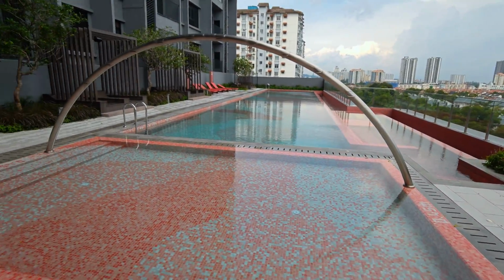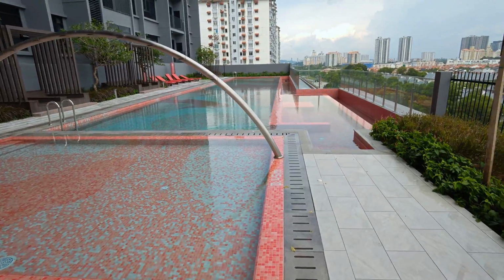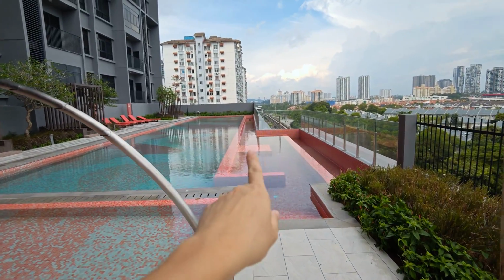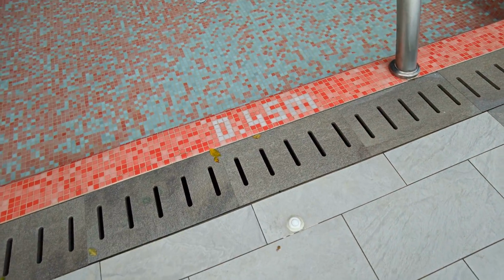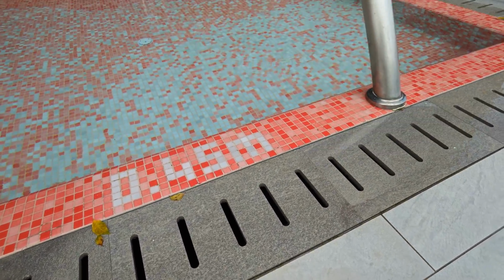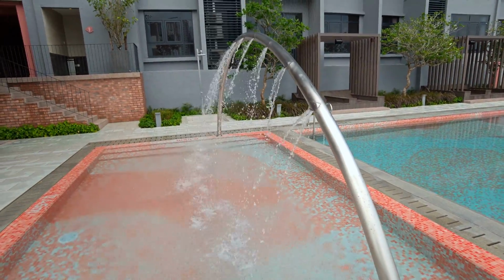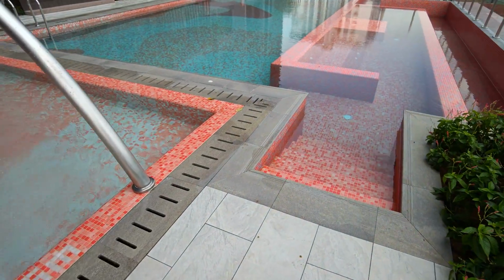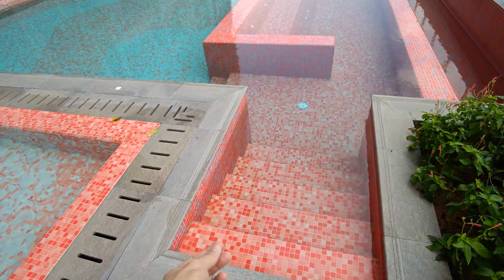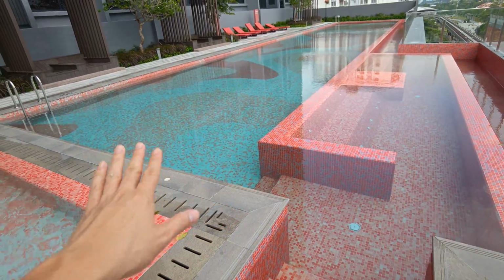Yes, so this is a kids pool. And there, you got your jacuzzi pots there. The switch on. Is it working? Yes. So they've done mosaic type of finishing for the floor.